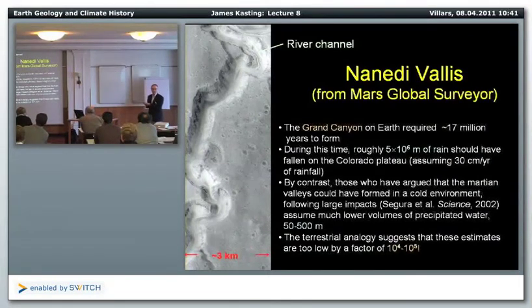What you could see, and this one got a lot of press when it came out, is that the channel is about 1 kilometer across because the frame is 3 kilometers. You could see the valley is 1 kilometer across. What you could see here that we could never see before was the river channel cutting through that. We thought these things were cut by rivers, but you could never see the river. The river's maybe 30 or 40 meters wide down there.